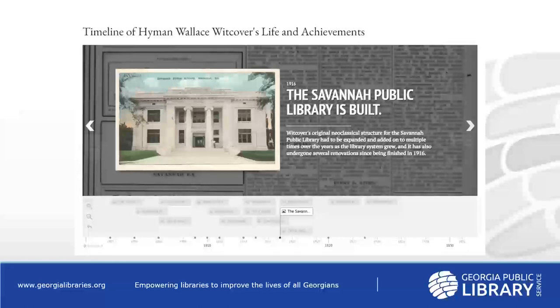This slide is the timeline of Whitcover's life and achievements that Miriam Early, who was the DigEx intern with GPLS, built. I was the only person on my team, a very small team, and also not a spring chicken anymore. So learning some of this stuff was a little steep for me. But Miriam stepped in and she did a beautiful job on this.